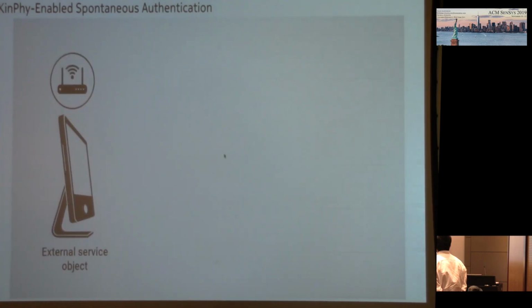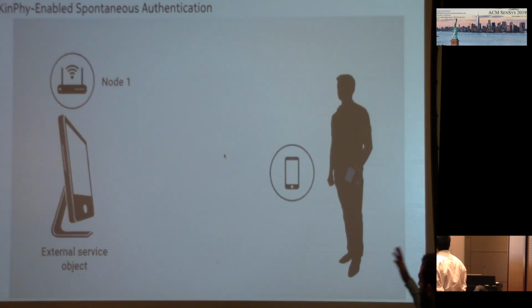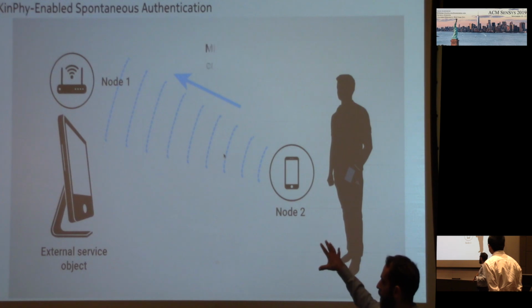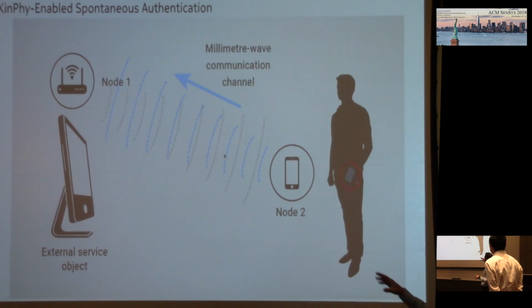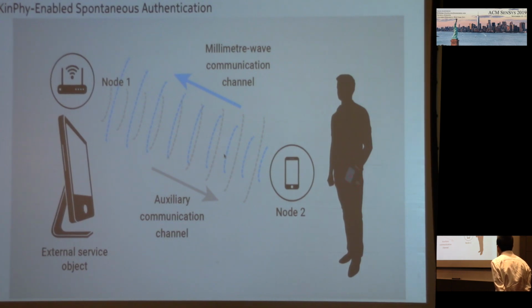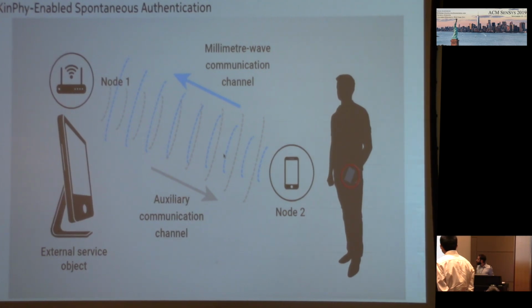It could be just traditional sub-6 gigahertz RF. But then the second factor authentication can be done over KinPhy. Hopefully this procedure is captured in this video that we put together, a little animation. We've got this external monitor, a person approaches it, they've got their phone on them, a first communication link is queried over RF, normal RF communication, then the second phase authentication is done over KinPhy. And we think this can be readily enabled with our new channel that we're proposing here.